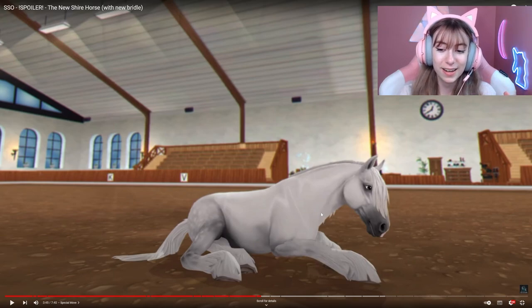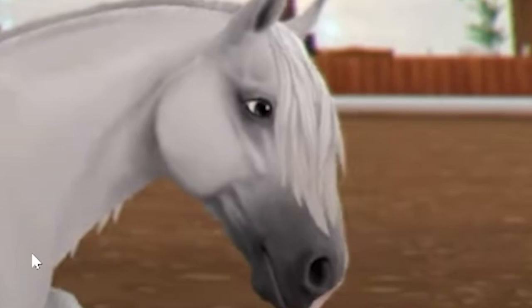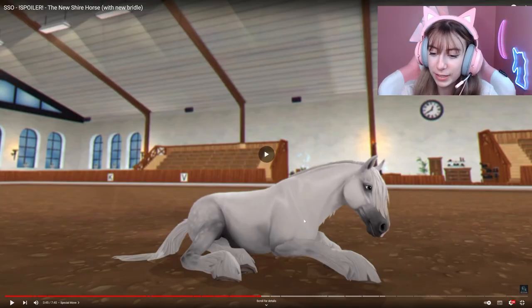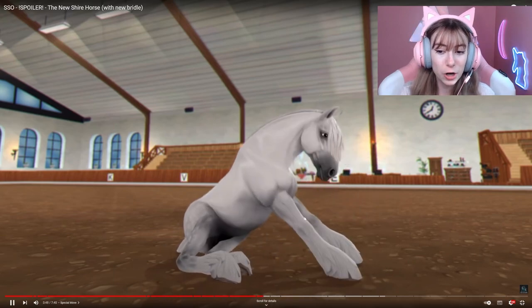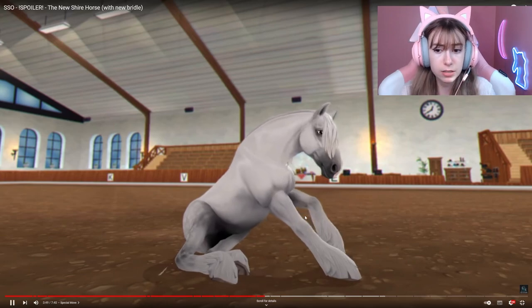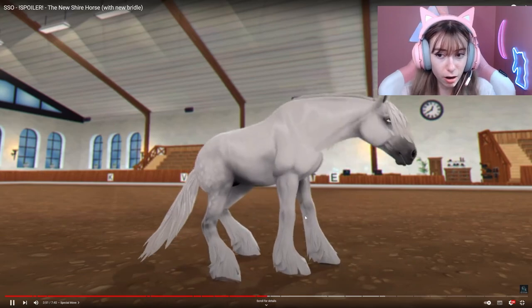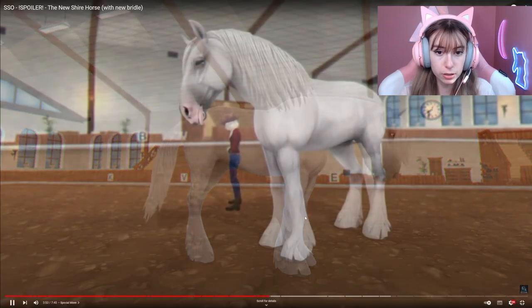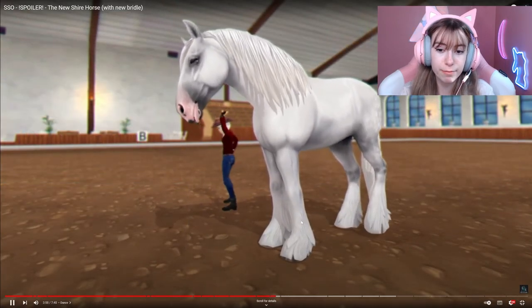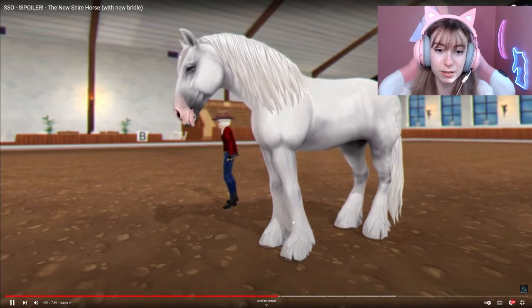Do the eyes have more animation, I feel like? I don't know. Comment if you agree with me, but it's something about the eyes. I can't place it currently. Also, the forelock has so much animation. What is that? Oh my goodness. This is beautiful. Oh, that's its dance? That's me dancing. That's what I look like dancing.